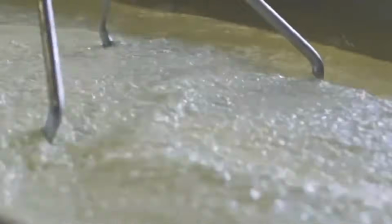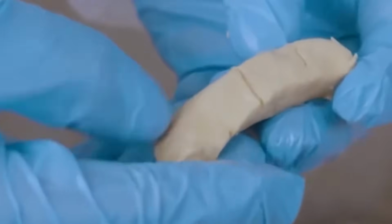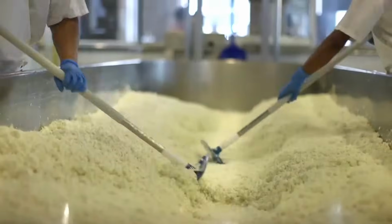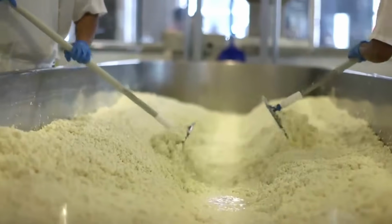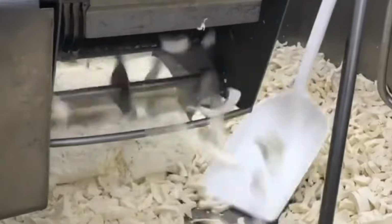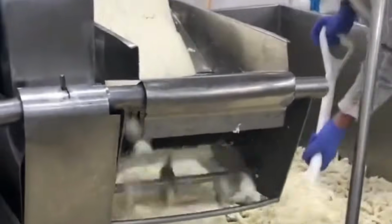Once the curds are ready, the first step is cutting. The curds are soft and sticky, and big machines with wires or blades cut them into smaller pieces. Cutting helps take out extra liquid and makes the curds easier to handle. The size of the curds is important: too small, and the cheese can be dry; too big, and it can stay too soft. Workers carefully set the machines to get the right size for each batch.